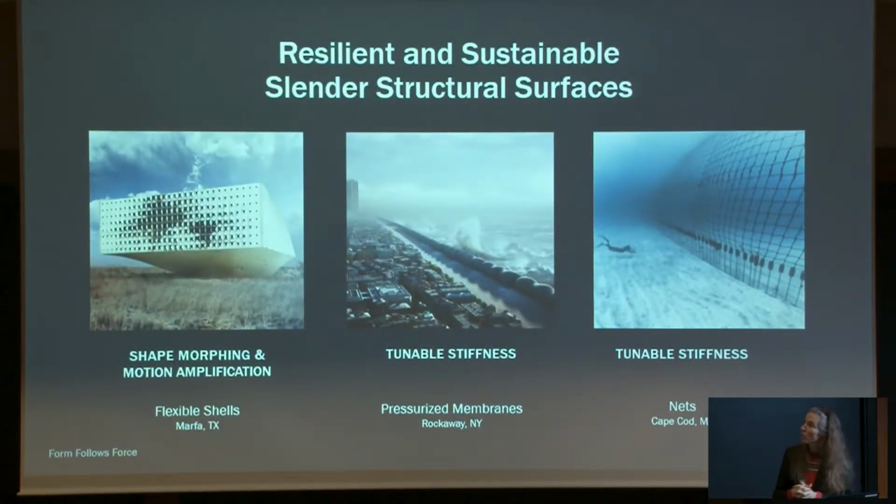So today I'm going to talk about 3 projects where we use slender surfaces where we can achieve properties that we can normally not achieve with structural systems, right?